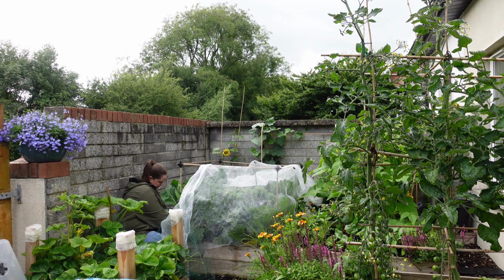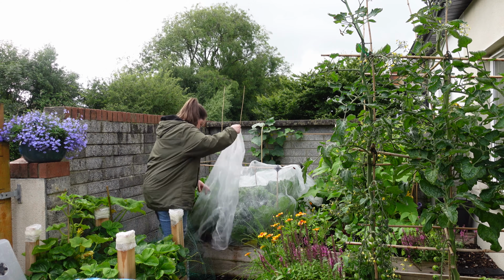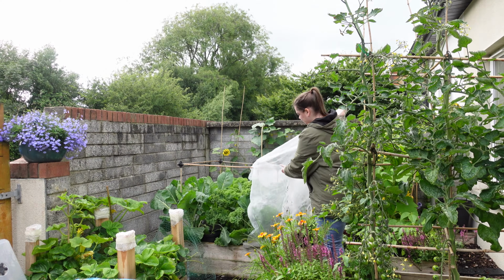Back in the tiny garden today and we've got lots to do. So if you haven't been here before, my name's Laura and I love growing fruits and veggies in my tiny garden. If you didn't know, or you were wondering, the main bed that I have around the corner, that whole space is just over 8 meters squared, just in case everyone was wondering how big or little the space is that I grow in.